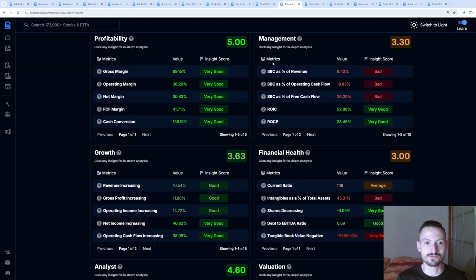Alright, now let's move on to the management section. As you can see here, it's true that Adobe's stock-based compensation is relatively high, especially when compared to their free cash flow, where roughly 20% of their total cash is being paid out in stock compensation, which is definitely something to keep an eye on. But here's the key question. Are they offsetting that dilution by buying back shares? And the answer is yes, they actually are.